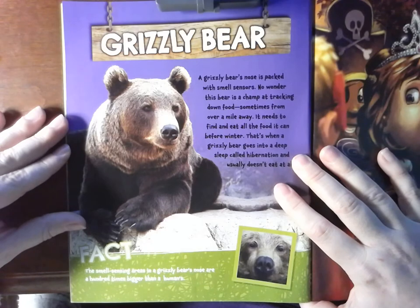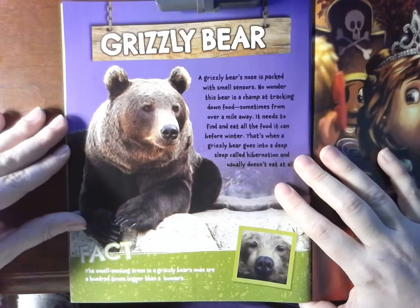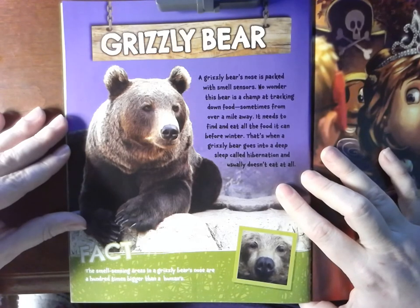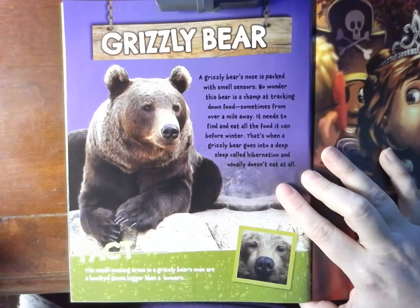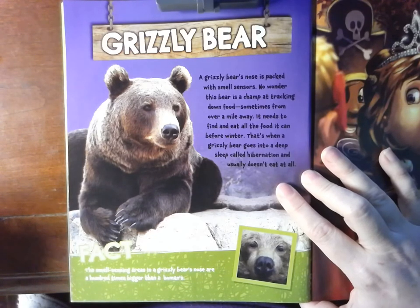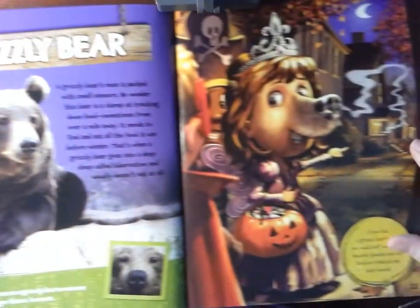Grizzly bear. A grizzly bear's nose is packed with smell sensors. No wonder this bear is a champ at tracking down food, sometimes from over a mile away. It needs to find and eat all the food it can before winter. That's when a grizzly bear goes into a deep sleep called hibernation and usually doesn't eat at all. Fact: the smell sensing areas in a grizzly bear's nose are 100 times bigger than a human's.